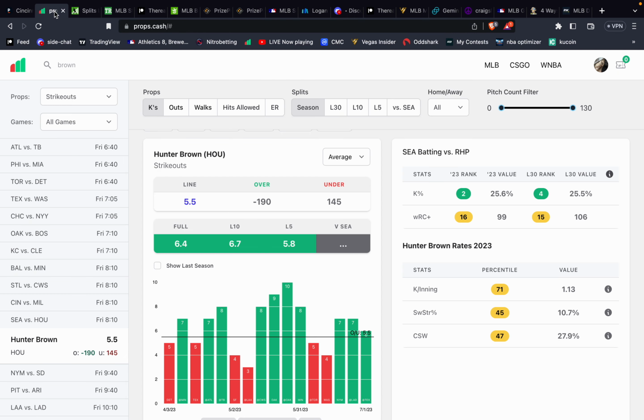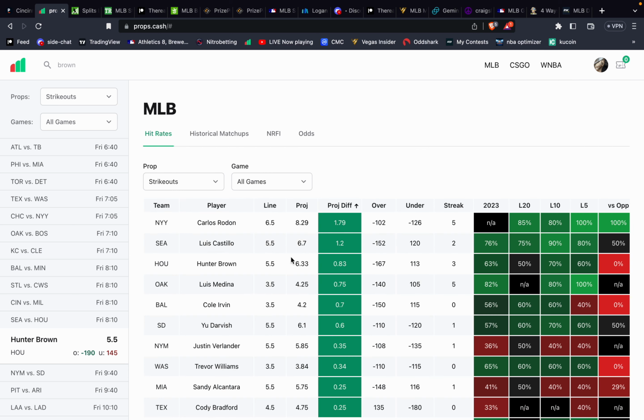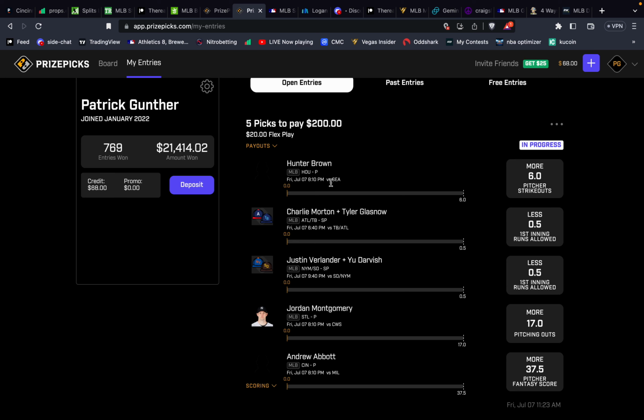Let's see what props.cash has as a projection for Hunter. 6.33. So I'm on the same page with props.cash. I'm on the same page with the stats, and I think that Hunter Brown will go over this 5.5 line. I think he will, worst case scenario, push the 6. I think he can get us upwards of 7, 8, 9 strikeouts for Seattle. You got a team full of strikeout kings, Ty France, Julio Rodriguez, and the like. So Hunter Brown going to be the last play.